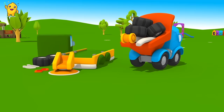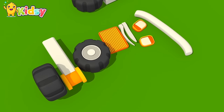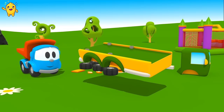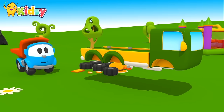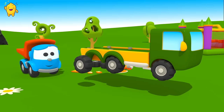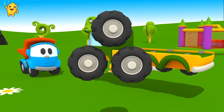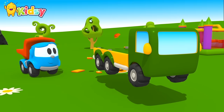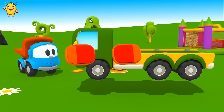Let's build the vehicle here. Are you ready, Leo? First, attach the cabin to the chassis. Put three wheels on one side and three on the other. Now, front lights and rear lights.